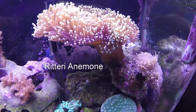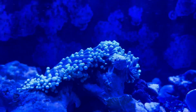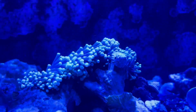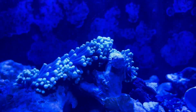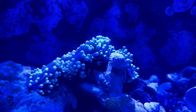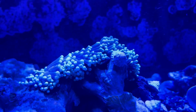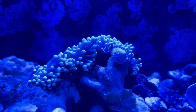The second thing to set yourself up for success is good lighting. Now, as an invert, it gets most of its nutrition through a meaty diet, but they still have a relationship with algae through photosynthesis to produce energy in the anemone's tentacles. In the 55-gallon, they were under some bright T5s. And the other anemones you're seeing in the video, they were under Hydra 26s. So both produce plenty of lighting for the anemone to flourish.